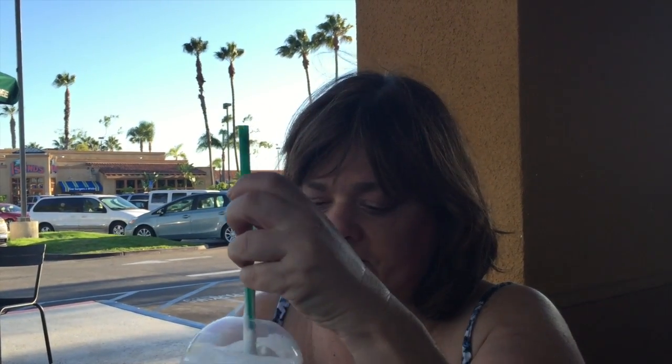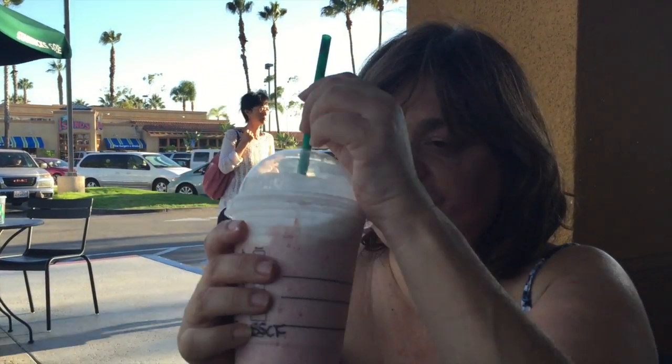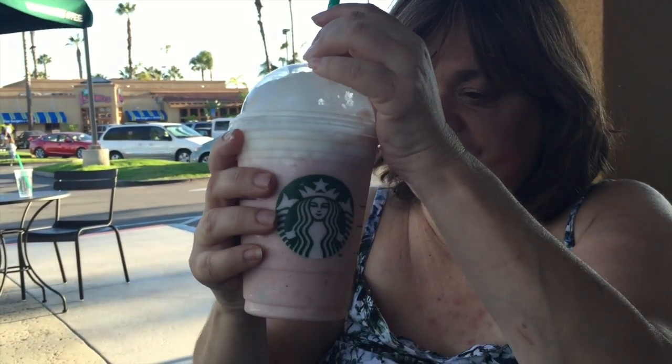I'm now moving on to the strawberry shortcake drink. I actually like this one better. There's hazelnut syrup in here, as well as the vanilla cream and the strawberries. It has kind of like a cake-like consistency. And I think you'll like it.